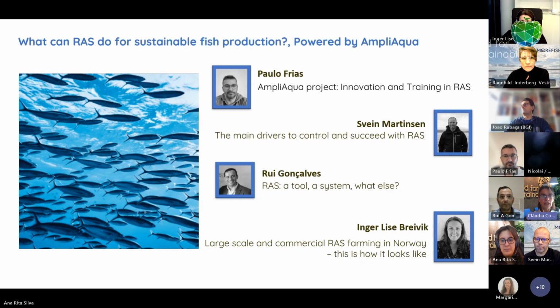And with us, we have the pleasure of having, now I'm going to change the order, Svein Martinsen, which is the head of development at Morefish. Thank you, Svein, for being here. Truly appreciated. We also have Rui Gonçalves, which has over 15 years hands-on experience in the aquaculture sector. Many thanks, Rui, for your availability. We also have Paulo, who is an aquatic production specialist here at Food for Sustainability. Paulo, many thanks for your presence. And our last speaker will be Inger Lise. She's the head of fish health in the western region of Åkerblå. I'm sure that Inger can tell us a little bit more about where this region is. Thank you so much, Inger, also for being here. It's really a true pleasure. I'm really honored to have such a distinguished panel with us.